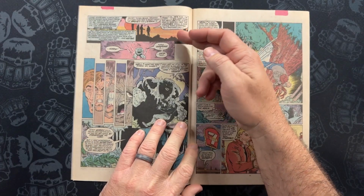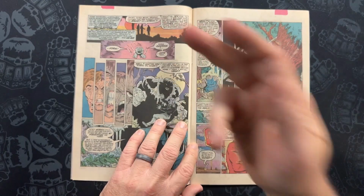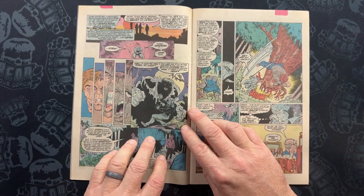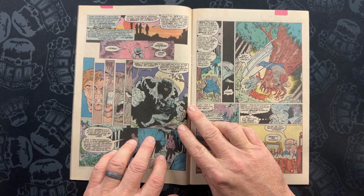Sunset's coming up. Bruce is getting ready to turn. A lot of exposition here about him wearing the tattered clothes so he doesn't rip new clothes. Turns into the Hulk, and the first thing he says, why are we still in this useless burg anyway? Betty's nowhere around here. You think I got all year?